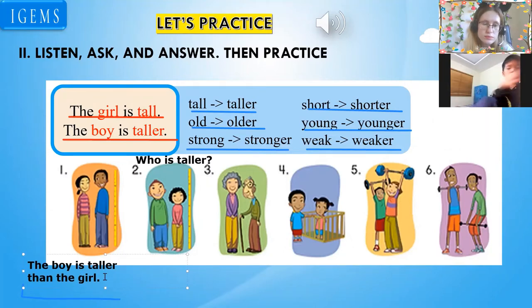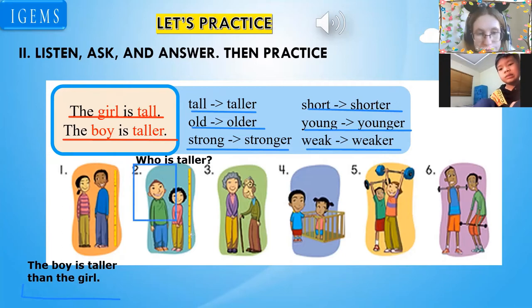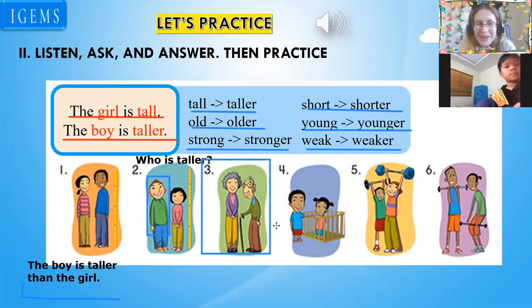Okay, look at the picture. Look at picture number two. Who is taller, the boy or the girl? The boy. Yeah! Good work! The boy is taller. Okay, good job. Good work. Good job. Nice. Okay.